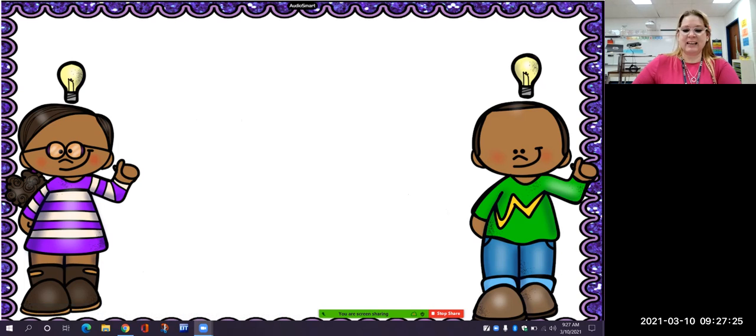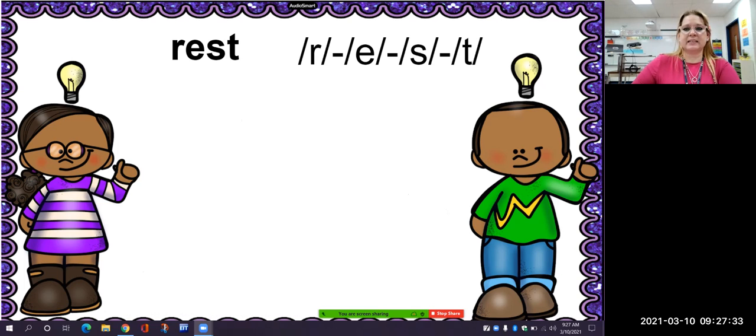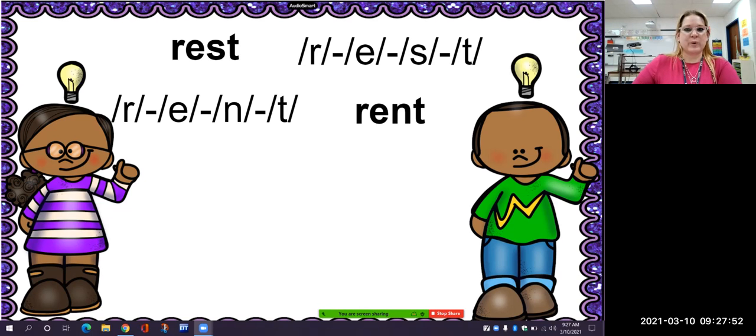In our last sentence, I like to rest before I play. Let's break this apart by sound. We have rest. Rest. This is the blend. We're going to substitute this sound with n, r-ent, r-ent. So the new word on the curve is going to be rent.